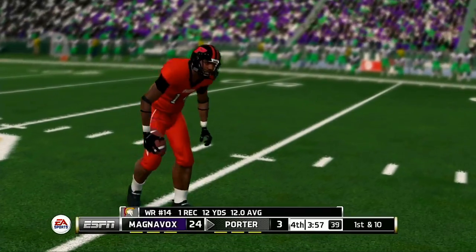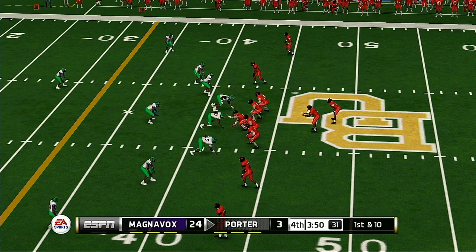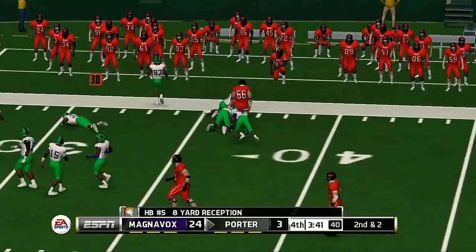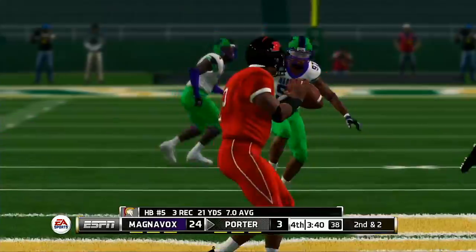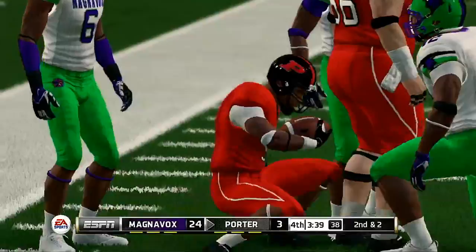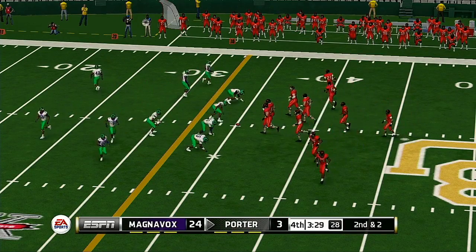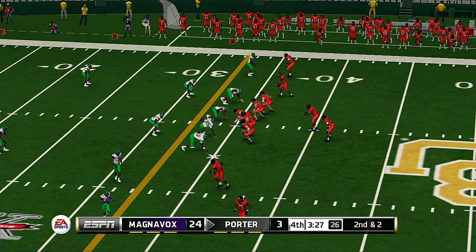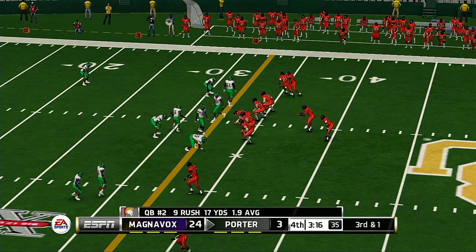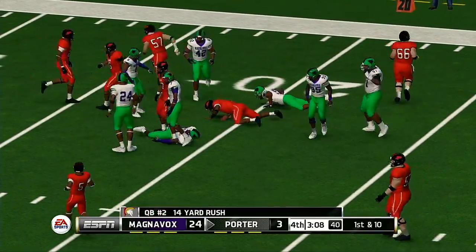Tackle at about the 43-yard line. From the 43-yard line, first down. Zips it to the back. Tackle made around the 35-yard line. That's a gain of 4 on the play. That makes it second and 2. So it's second down and about 2 yards to go. Now he tries to buy some time, and they make the stop at the 34. He's on the run. And he's level at the 20-yard line.